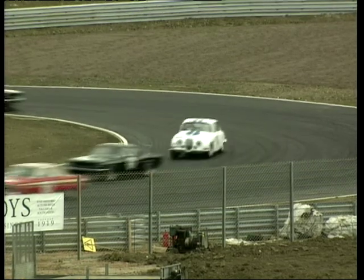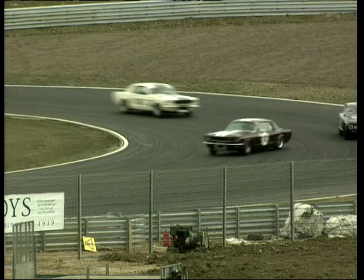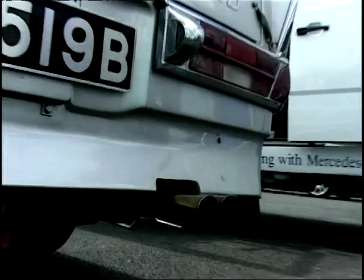So you bought it from like a basic chassis? Yeah, it was just an ordinary car, ordinary saloon car. It was an MOT failure. It had been in a barn for about 8, 9 years. For those of you with failed MOTs, there is hope for us all. Exactly, absolutely. And it took 3 years to build.